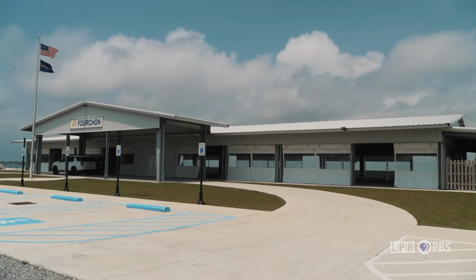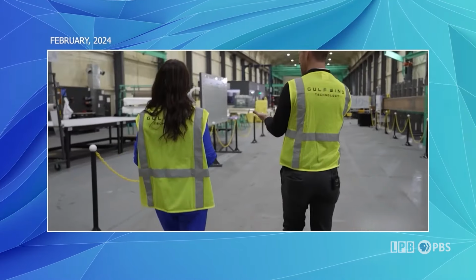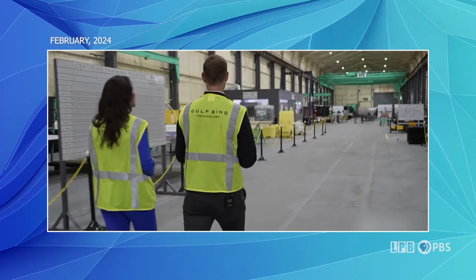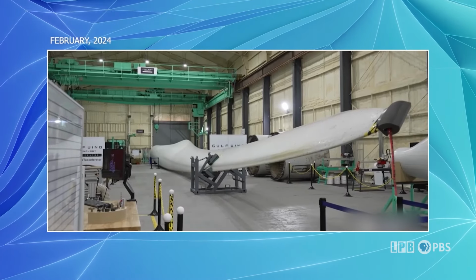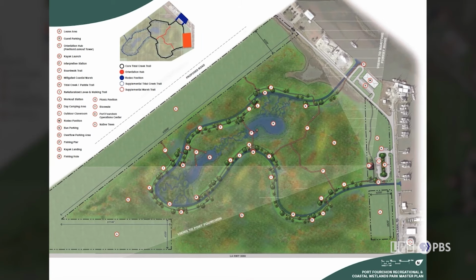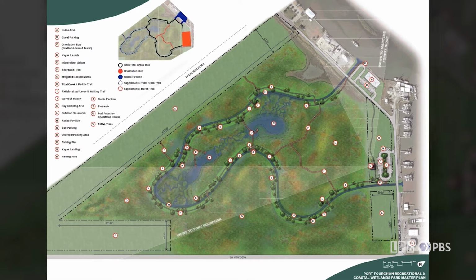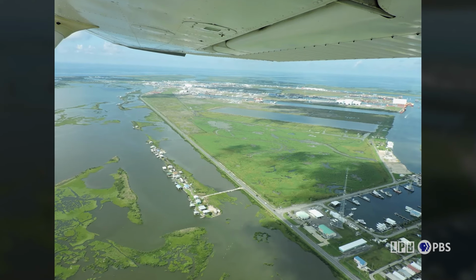Gulf Wind Technology is assembling the turbine at its Avondale shipyard, which I recently toured for a behind-the-scenes look at the company's wind energy research, development, and workforce training efforts. The wind turbine will sit in Port Fourchon's new coastal wetlands park, 100 acres of marsh created from dredging new port developments. So this coastal wetlands park, this is just the beginning.